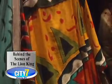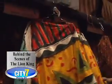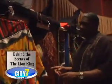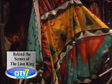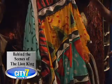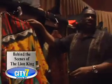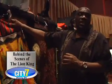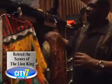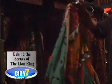This is the trickster. This is when Simba and Nala trick Zazu. They're trying to get away from him because he's escorting them; he was assigned by Mufasa to go with them to wherever they were going, but they're trying to get away so they can go to the elephant graveyard. So these tricksters come out, and this is one of the tricksters' costumes.